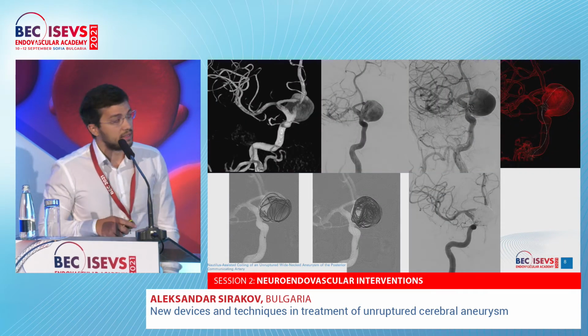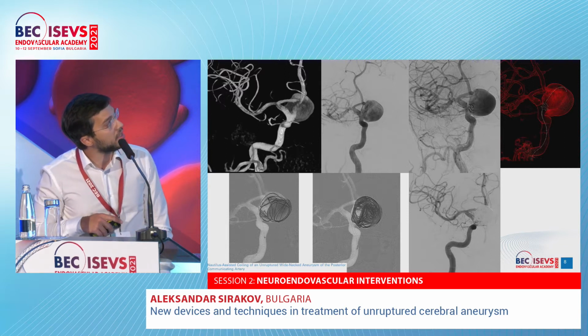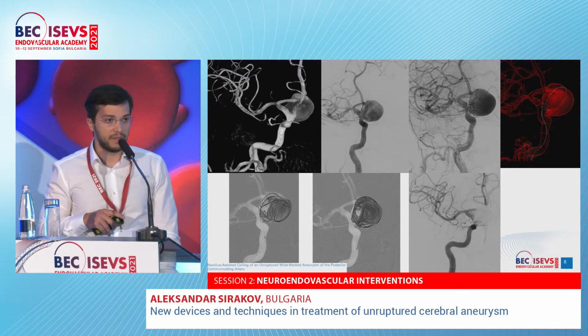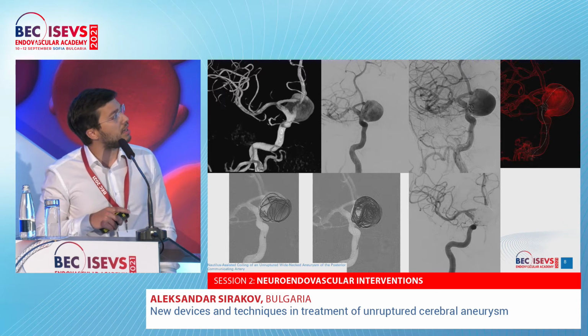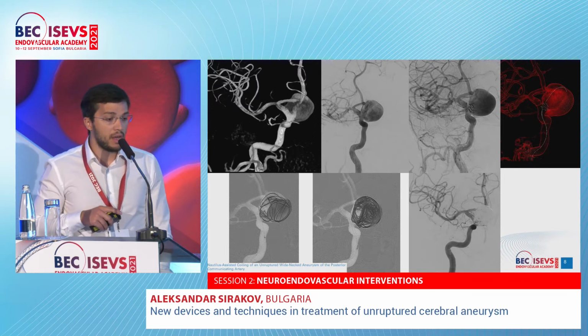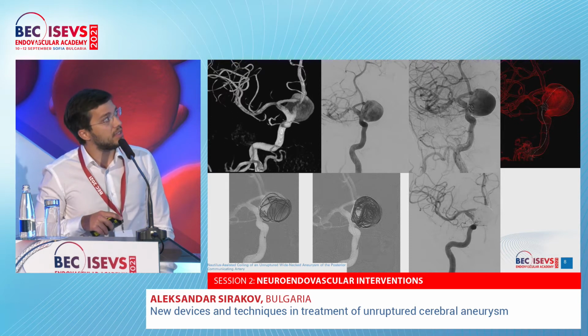And the second case is a very representative case of Nautilus embolization. That's a symptomatic 60-year-old lady with a prominent visual deficit. We found a giant internal carotid artery aneurysm, and we decided we should go for staged embolization. Due to the complex anatomy and the relatively wide neck, we decided to implant that sophisticated device inside the aneurysm.